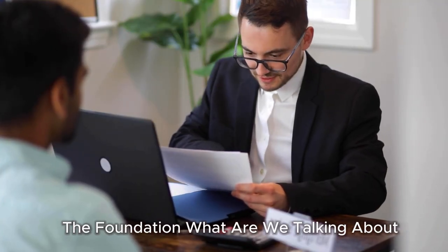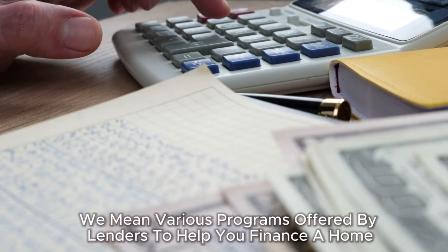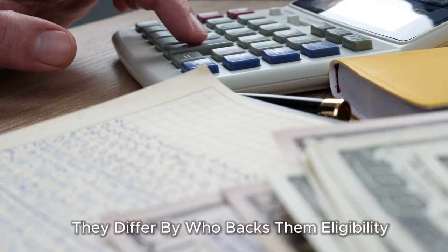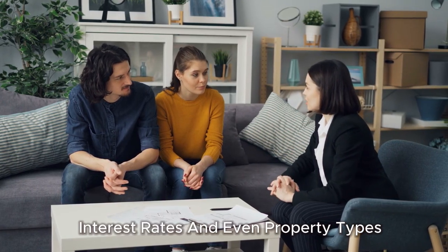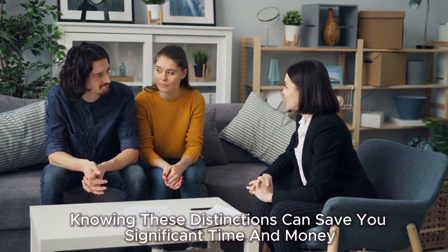What are we talking about? When we talk about different types of mortgage loans, we mean various programs offered by lenders to help you finance a home. They differ by who backs them, eligibility, down payment expectations, interest rates, and even property types. Knowing these distinctions can save you significant time and money.